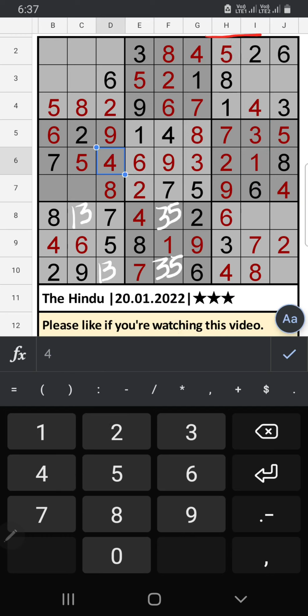In this grid, only 2 numbers are remaining, 7 and 9. Column I, we have 7. So 7 can't come in this cell. Then 7 is confirmed here. Then 9 is here. In third row, only 2 numbers are remaining, 3 and 4. Column B, we have 4. So 4 can't come in this cell. Then 4 is confirmed here. Then 3 is here.